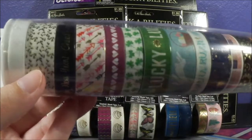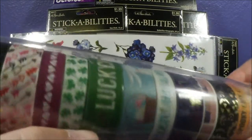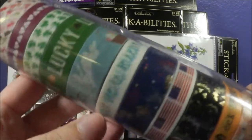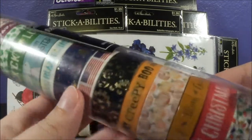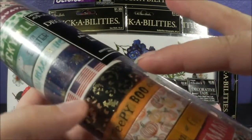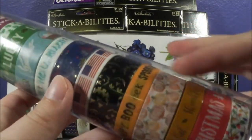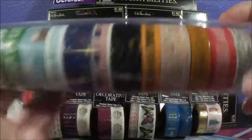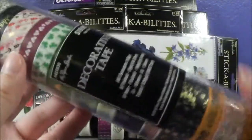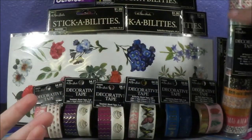There's like New Year's, I guess, Valentine's Day, St. Patty's Day, Easter, 4th of July, and then this is pretty much why I bought it, Halloween washi, and then kind of fall washi, Thanksgiving, whatever, and then Christmas. So yeah, that, originally $19.99, I paid $9.99, $10 basically, yeah.